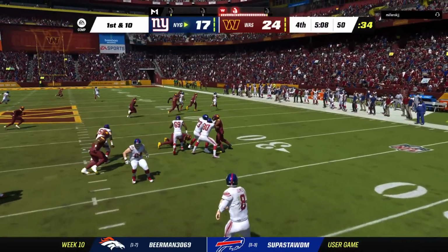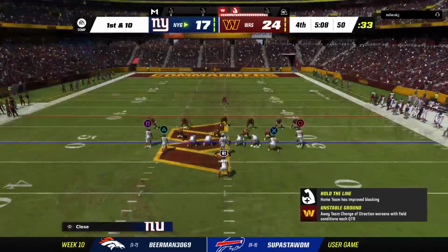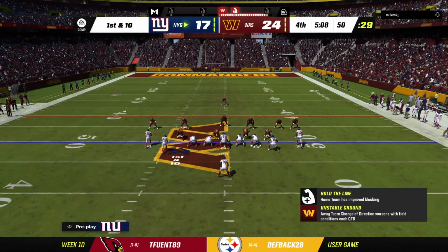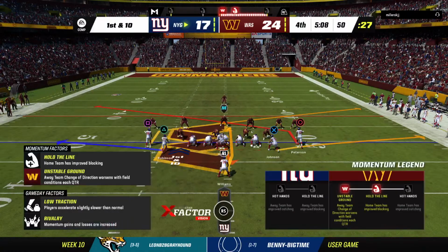And the key for him now is how much equity have you built up with your coaching staff? How much equity have you built up with your team to continue to get opportunities? Fortunate that one went out of bounds, saved him from a turnover.